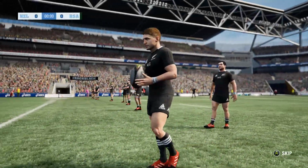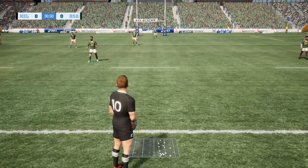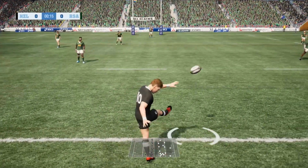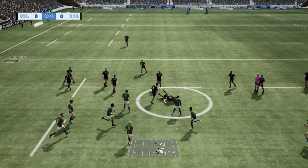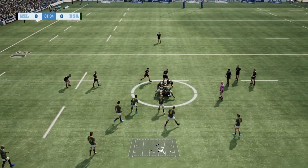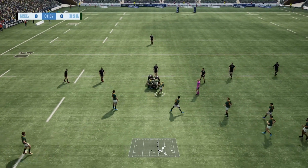And here we go, ready for the 100th test. The haka is complete. The two teams are ready. And Beauden Barrett kicks off this big test between the All Blacks and the Springboks here in Australia. What a place for it to be. Who would have thought we'd be at this sort of situation?